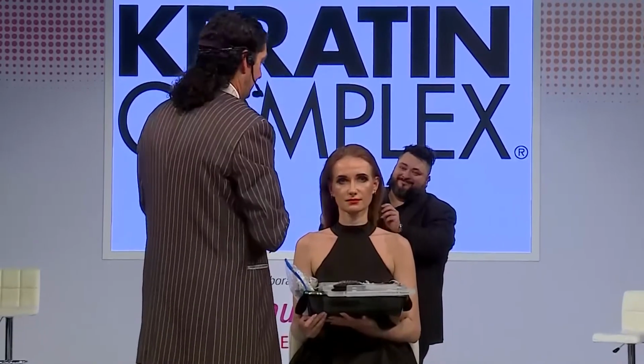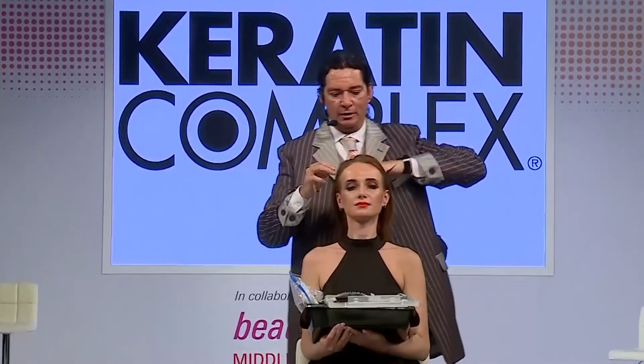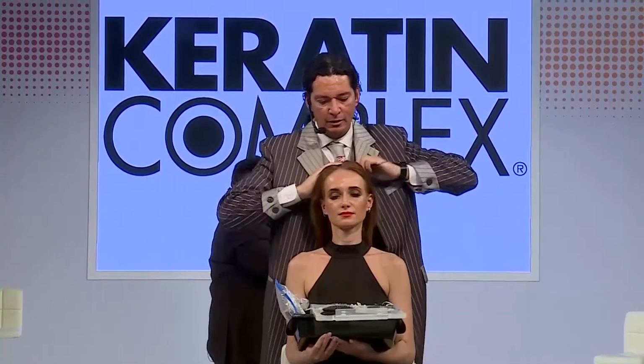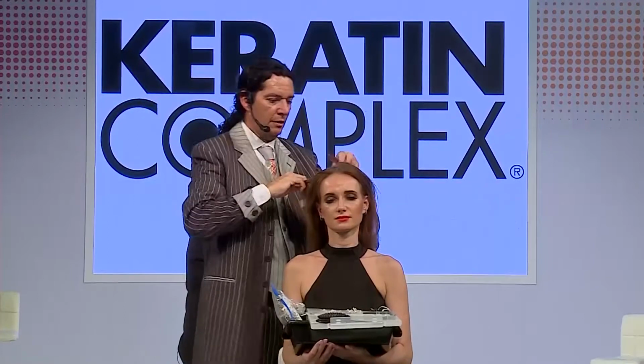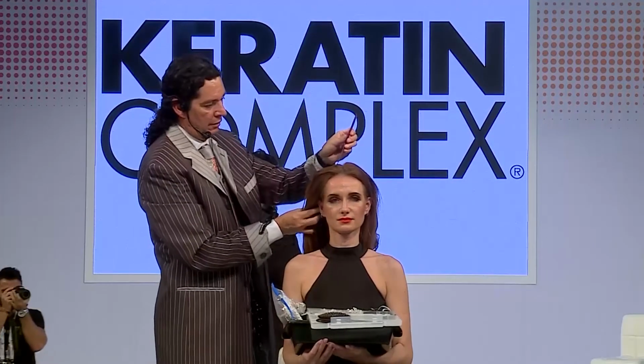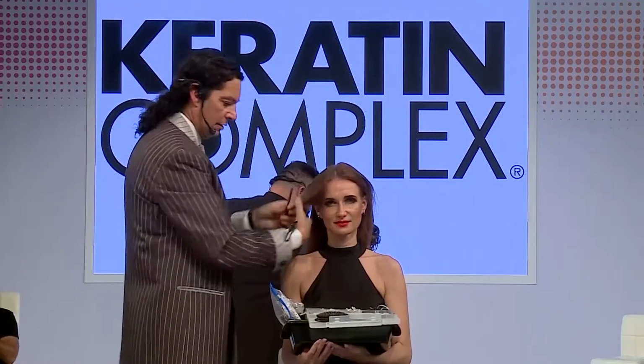This is the result of my hair air dried. I literally woke up like this, got it washed, did nothing to it, and I'm just so excited how straight it is. My hair is normally curly, unruly, and I can't manage it, but to know that I can just wash my hair, get up, and go is the most beautiful thing.